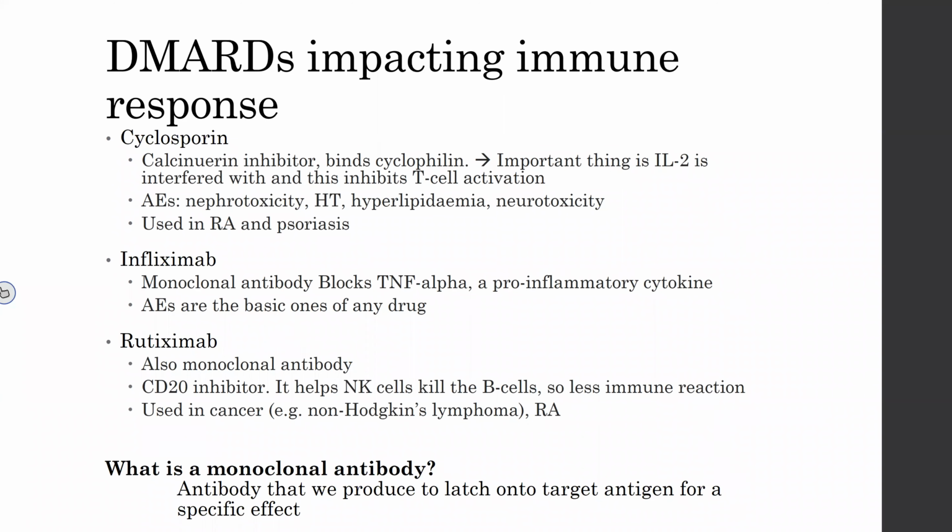And then infliximab and rituximab, they're monoclonal antibodies. MAB stands for monoclonal antibody, which basically means that we've synthesized billions of copies of one antibody, which does something that we want. So infliximab stops tumor necrosis factor alpha, so it stops this inflammation, and rituximab binds to CD20. That's less important. What's more important is it shows the natural killer cells that we want these B cells to be dead, so it will stop the B cells. A monoclonal antibody is where we found a certain antibody that latches onto a target we want, and we just make a million of them.